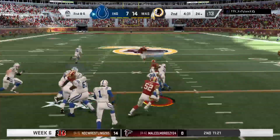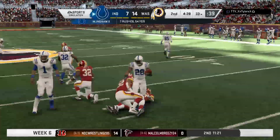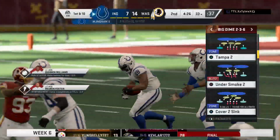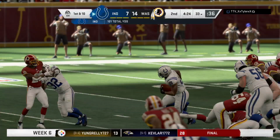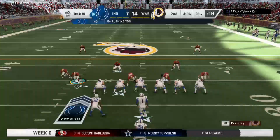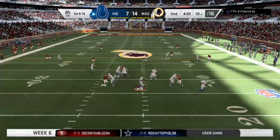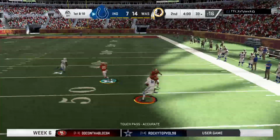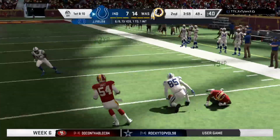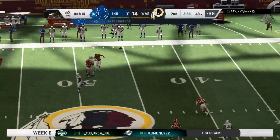Now a handoff to Ingram. And he'll get it up to the 33-yard line. 9 yards to pick up there, and it's a first down. So they'll come up 1st and 10 now from the 33. Operating from the gun, Fields. They'll tussle for it, and this is going to be caught. 16 yards to pick up there. The Colts have a first down.